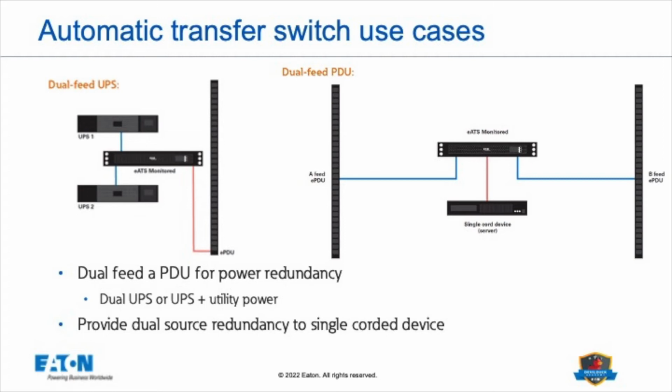Or maybe there's some little modem box that you got for your internet connection that needs dual sources, but it only has a single cord. So the primary function of an ATS is getting that dual cord redundancy to devices that don't have it. So I always tell people, if your server has two power supplies on it, don't plug it into an ATS. You basically took dual source redundancy, plugged it into something with dual source redundancy, and potentially created a single point of failure by doing that. So if you have dual cords, you don't need this product. This is for other applications.